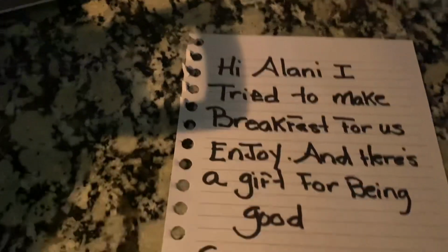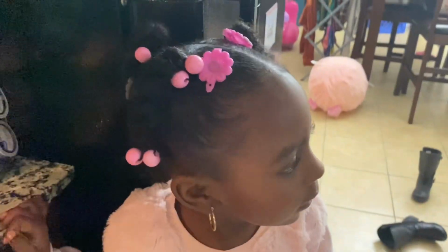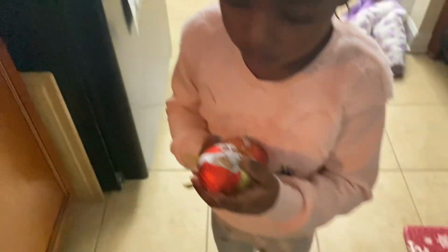Okay, look at Elfie. And this is from my grandma. No, this is from grandma. That's from grandma? Okay, so Elfie said, "Hey, Alani, I tried to make breakfast for us. Enjoy, and here's a gift for being good." That was from grandma. And Elfie made food. This is what grandma got me, guys. Grandma got you some chocolate? That's a big old chocolate. Let me see. Oh, yeah, it is. It is brown. All right, let's go do your facial.